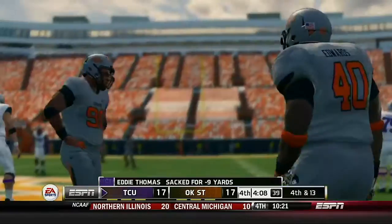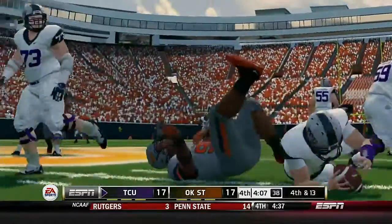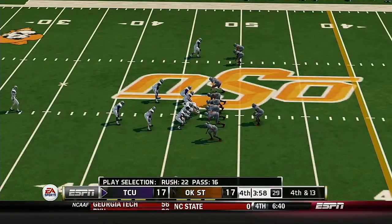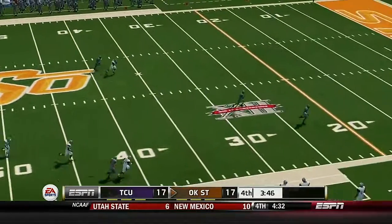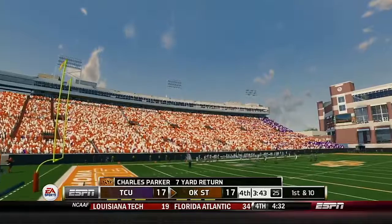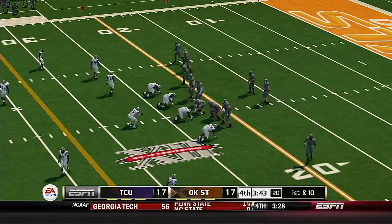And he's going to be sacked. Boy, this pass rush is sometimes scary. They're really getting after the quarterback now. Parker is back to receive. He gets hit out of bounds around the 22-yard line. And you know, it's basically like we're starting from zero here in a one-quarter game now. Every possession is vital.